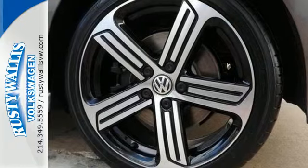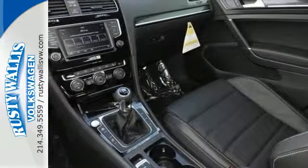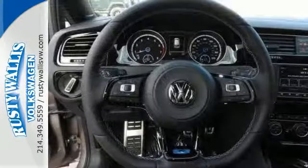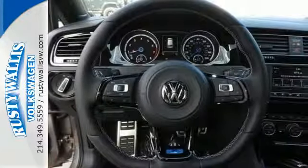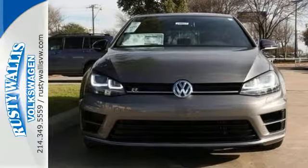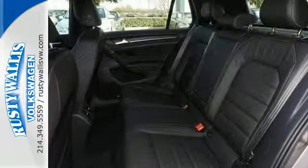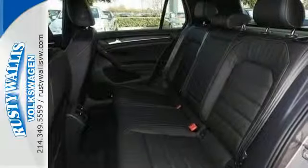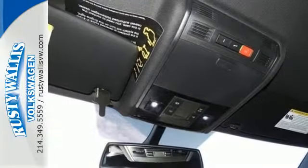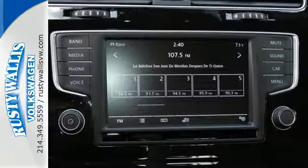Impressive grip to the road is accomplished with sophisticated technology, including XDS cross-differential and 4Motion all-wheel drive. And quick trips are even quicker and more fun with the leather-wrapped three-spoke sport steering wheel with paddle shifters and dynamic chassis control with race mode. Plus, you'll stay connected to your car and get support when you need it with VW CarNet with App Connect.